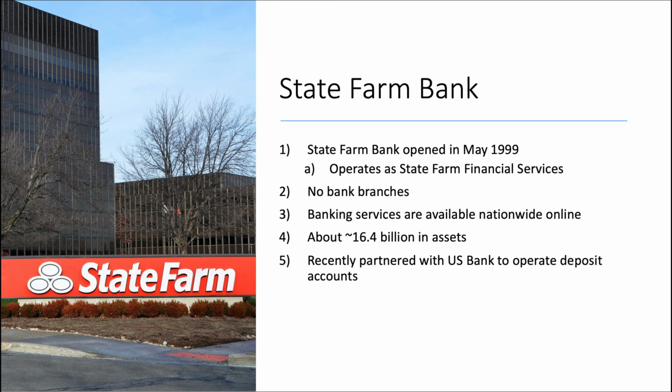So State Farm as a bank, they opened their financial services arm in May of 1999. It operates as State Farm Financial Services, kind of underneath the State Farm umbrella. Now, they don't have any bank branches. You've probably seen State Farm insurance offices on your travels. If you go into one of those branches, there are no loan officers, there are no ATMs or anything like that. They're still very much insurance focused. However, their banking services are available nationwide online.